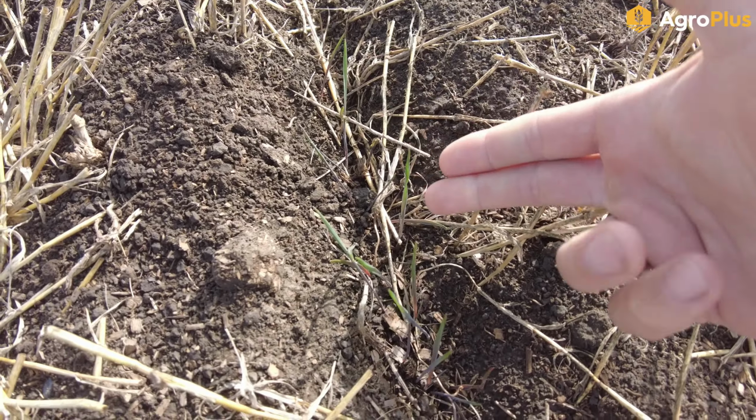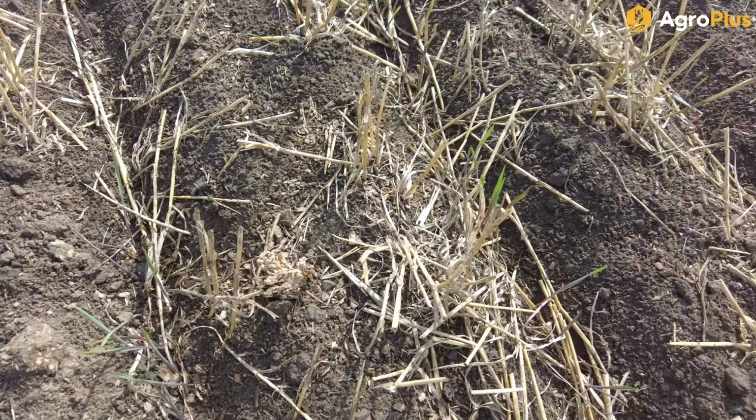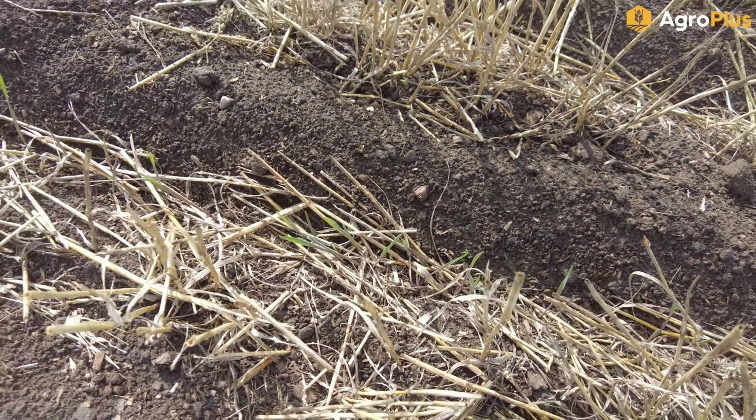Even on some dry land, we're now starting to see some pretty good emergence of fall rye. If it got deep enough to get into moisture, some of those showers we've gotten over the last few weeks have provided us enough moisture to get germination now. So things here do have some potential for next year.